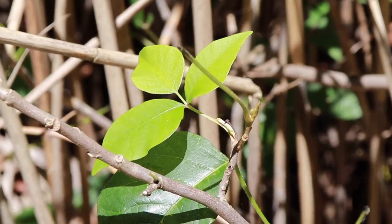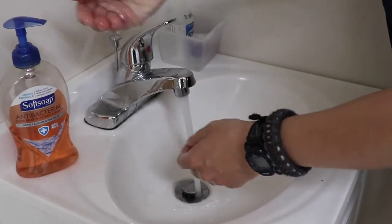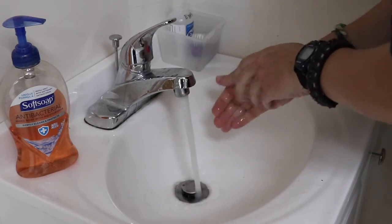What if something does happen? Well, just because one thing goes wrong doesn't mean that your whole experience outside is a total failure. If you do touch poison ivy, the first thing to do is don't touch anything else and wash wherever touched it with cold water and soap. This can get the oils off before any itching even begins.